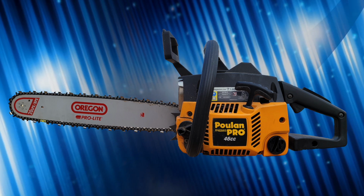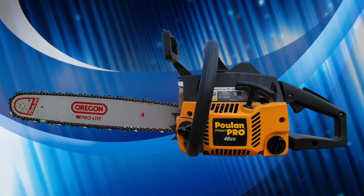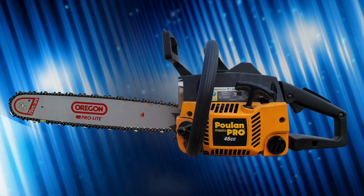Our saw here is currently running a modified muffler but has no other performance modifications. Oh, and it goes by the name of Peter Frampton.